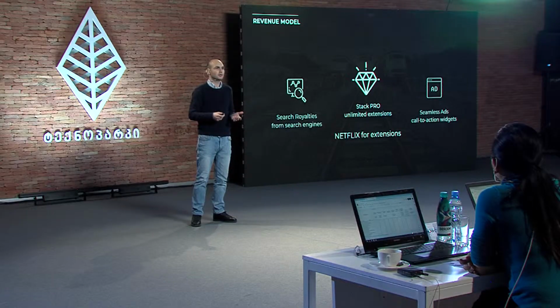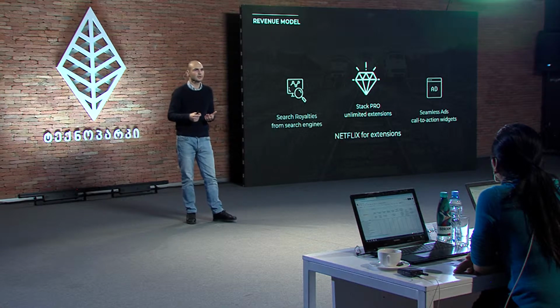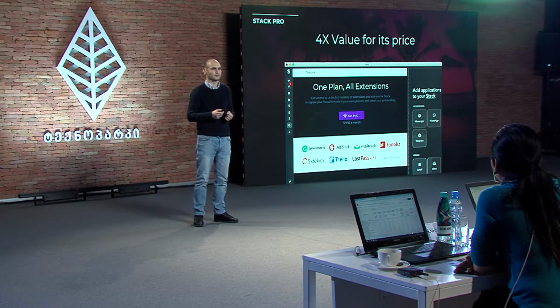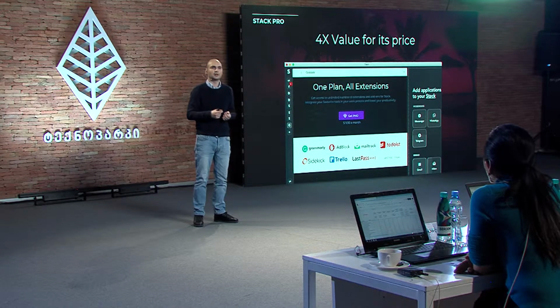As with any other web browser, we will monetize by taking royalties from search engines and ads, but in the first stage, we want to introduce something new. Something that hasn't been done with browsers yet, but is very well known among our target users. We call it Netflix for add-ons and extensions. By interviewing our current users, we found out that 60% of them spend around $40 in monthly subscriptions for paid online services, such as grammar checkers, password managers, mail trackers, and so on.